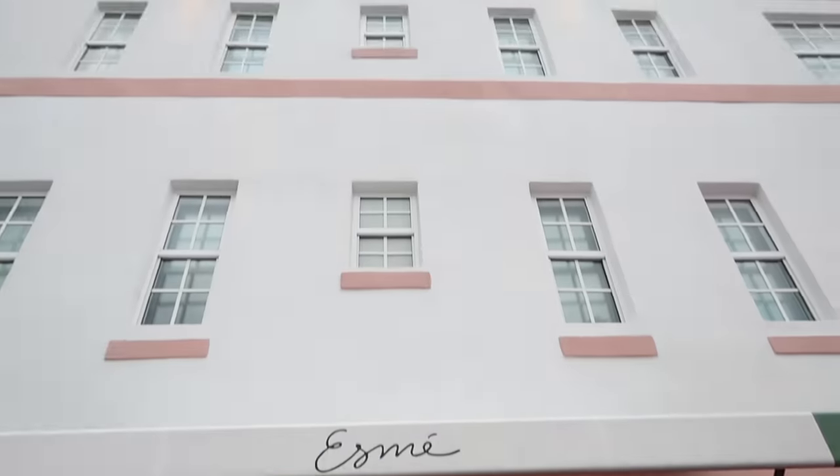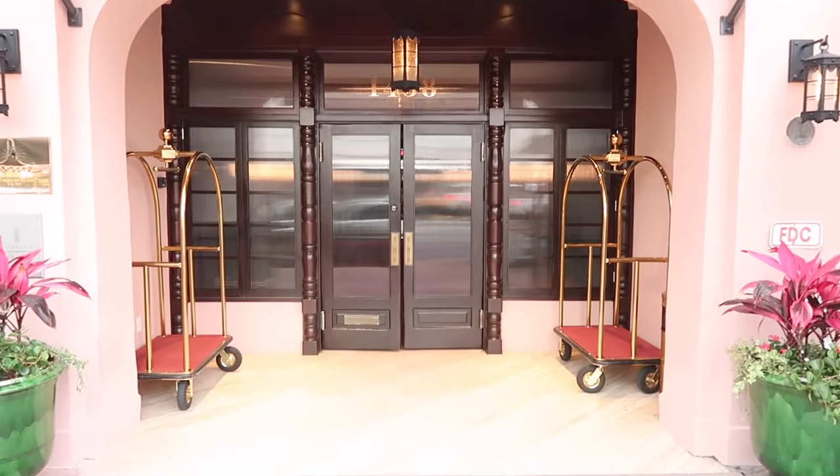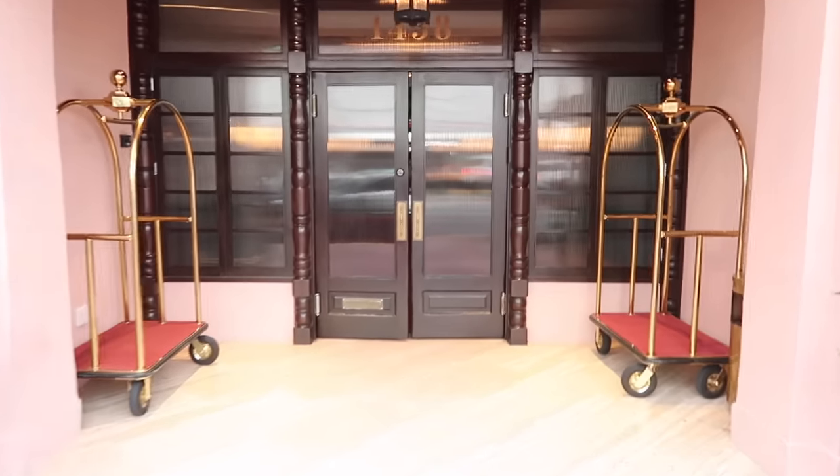It's very, very close to South Beach. It's very close to Collins. It's only one street over. You could walk to the beach in like 5 minutes.